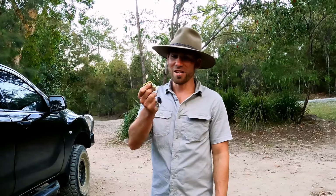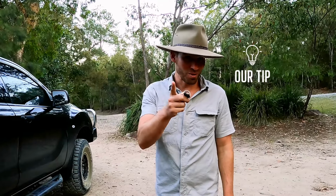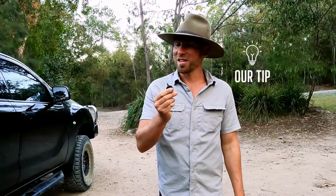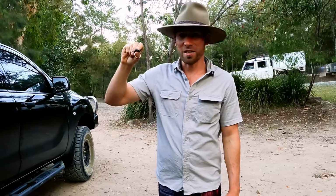So I thought while we're here, I might demo how to set the Ikamper up. Literally the quickest tent I've ever had to set up. All you need is your Ikamper keys. You're stuffed if you lose these, because if you lose these, you cannot lock it to move on, because to get the key out, it's locked. So it won't let you shut to lock it.